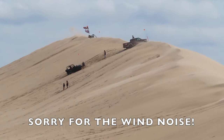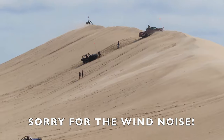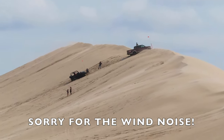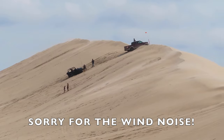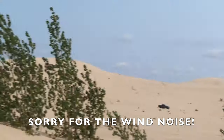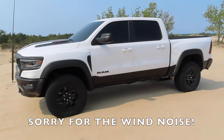Alright guys, so this is Test Hill, one of the biggest hills in the Silver Lake Sand Dunes. I was just telling you guys about it a minute ago. Look, a Jeep is stuck trying to go up it, and a Ford is trying to pull them out, and the Ford got stuck right at the peak of the hill. They're having a great time over there. Let's hop in the TRX, go meet up with the other peeps, and take it up Test Hill.